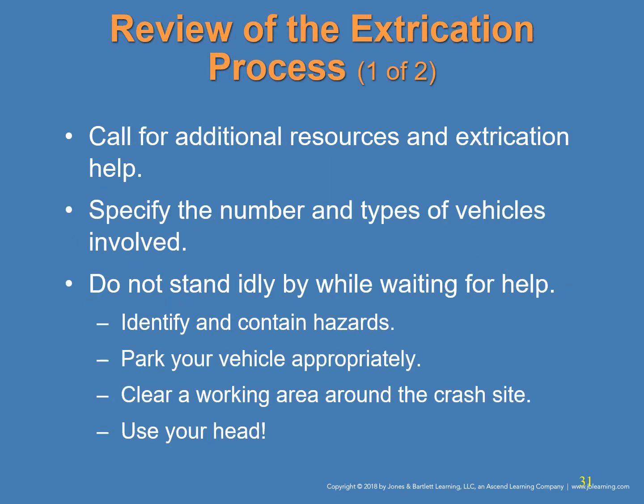Review of the extraction process. Call for additional resources and extraction help. Specify the number and types of vehicles involved. Do not stand idly by while waiting for help. Identify and contain hazards. Park your vehicle so that its headlights and warning lights can be used to protect and light the scene. Clear a working area around the site of the crash before you or rescue personnel attempt to stabilize the vehicle or vehicles.